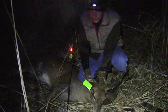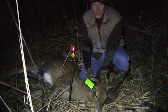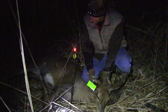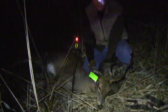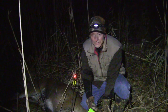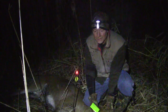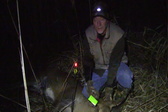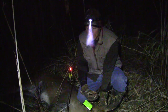We got her all drug out here. Just drug it right back to where he shot the deer at about 18 yards, and she only went about 40 yards. Got her tagged here, and just want to get a little footage before we get her all gutted out. It's a nice looking doe, and this is the second one, on your third hunt. Yep, third hunt. Not too bad. On all of our hunts this year, all three of them, we haven't been in the stand for more than a couple minutes. So we've had deer right under our feet, so it's been a pretty exciting three days.